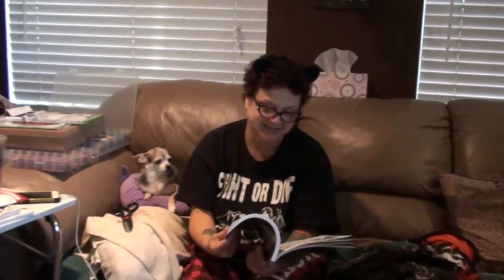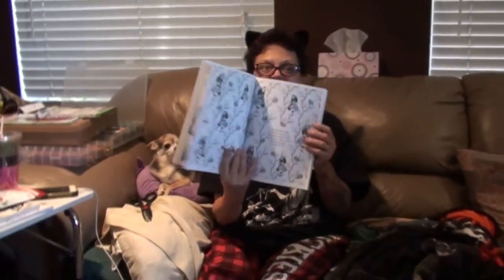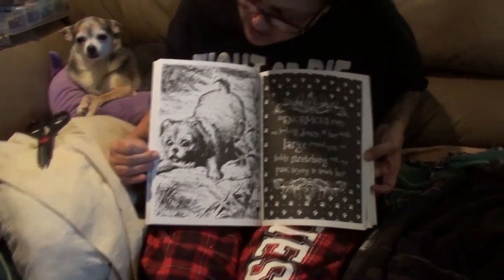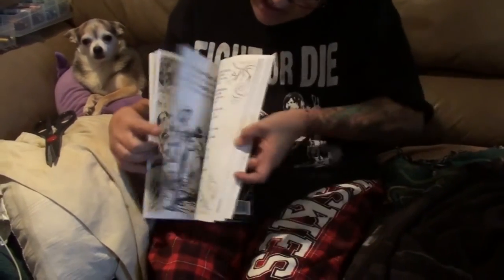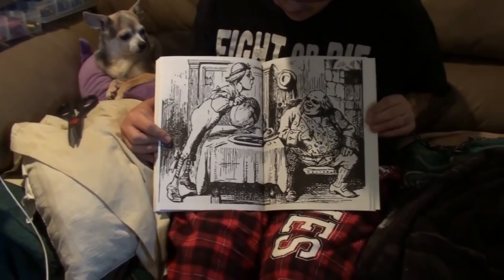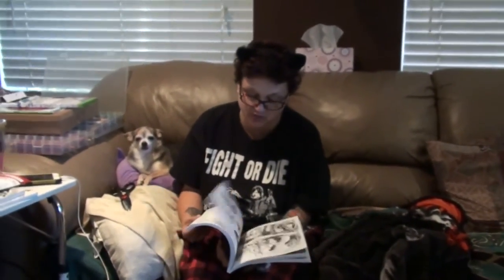And Alice in Wonderland. I love Alice in Wonderland. Oh, look at how cute. It's got some really great art in there. It's got like the pictures from the cartoon. Oh, and look at all the different bottles. I think that's so neat. Let me show you some of the pictures. Is that the dog? Oh, and it's got the whole story. How beautiful. I don't have any of the story type ones. So this is beautiful. Thank you. You're welcome.